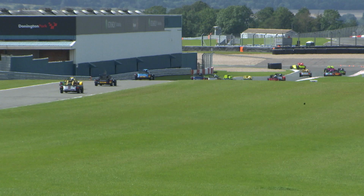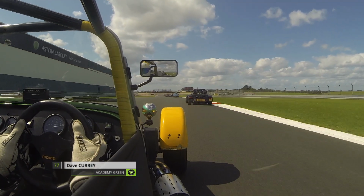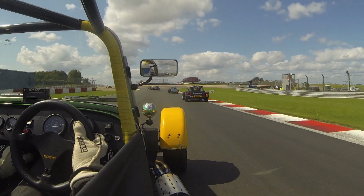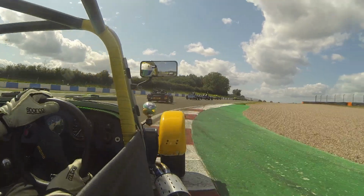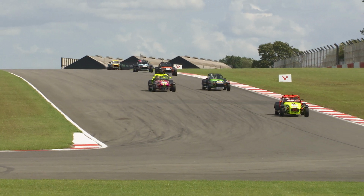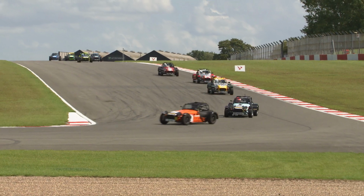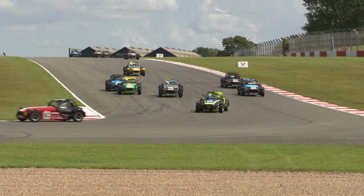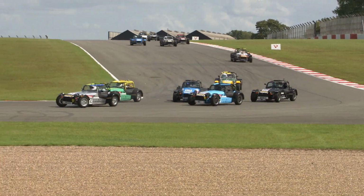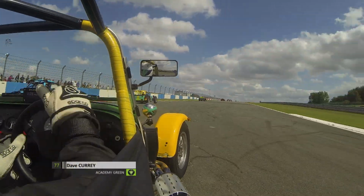Leaders then head down the exhibition straight, past the exhibition centre there on the left, and back on board with Dave Curry now. We're close enough to have a go under braking into the chicane. I don't think we are, so taking the middle ground anyway into the corner, through the left, through the right, side by side for second place here. James Venning trying to go around the outside of Ben Miller, to no avail though into that particular corner. It is one of the better overtaking opportunities on the track though, but it's also one of the places where things can go wrong. We sometimes end up with contact, some interesting lines being taken there.